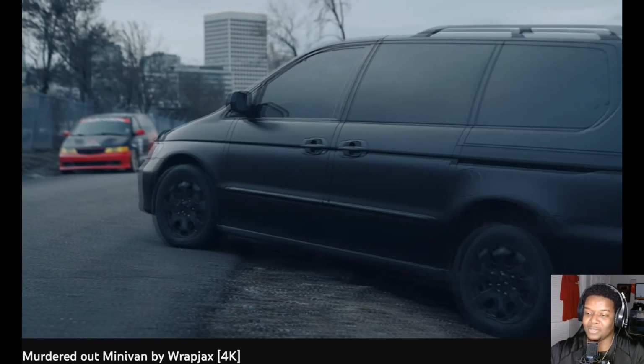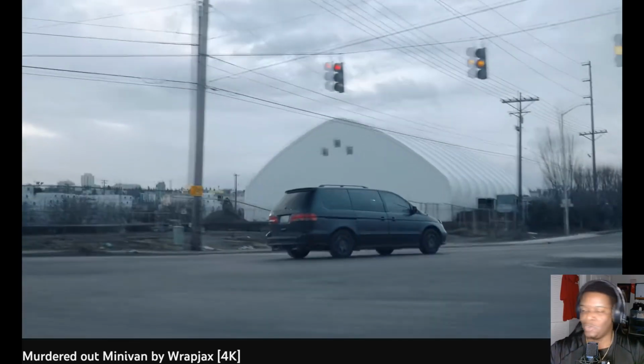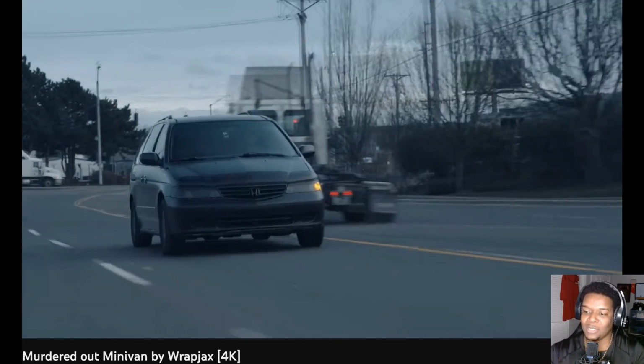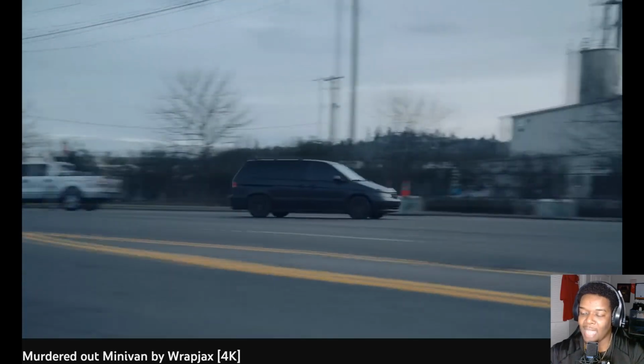I love it though. And this is something that you don't see every day. That's what's awesome about this world and the car community. It's like people will modify anything. Look at this, it's crazy. This one is just a wrap, but the other one was super modified. That's crazy.